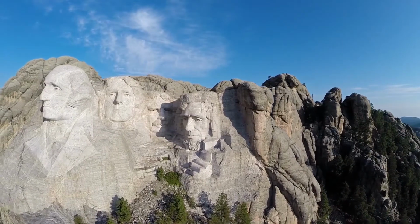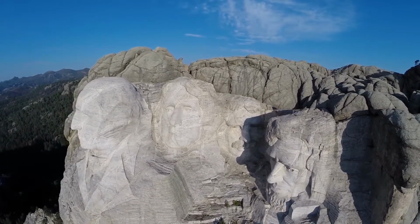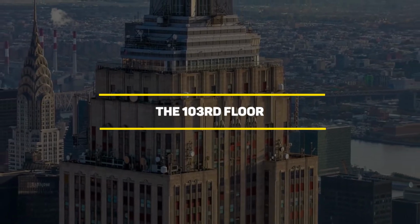Tragically, Borglum's vision was halted due to his death in 1941. However, in 1998, monument officials chose to make Borglum's dream a reality by maintaining records from American history in its secret hall. Number 4. The 103rd Floor.